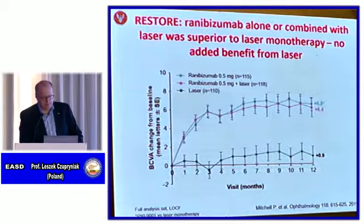This is ranibizumab, one of those drugs which are used with laser or without laser, and you can see that the addition of laser was giving no benefit. All that was achieved was thanks to the use of this drug, and it improved the acuity of vision, to put it in the most general terms.